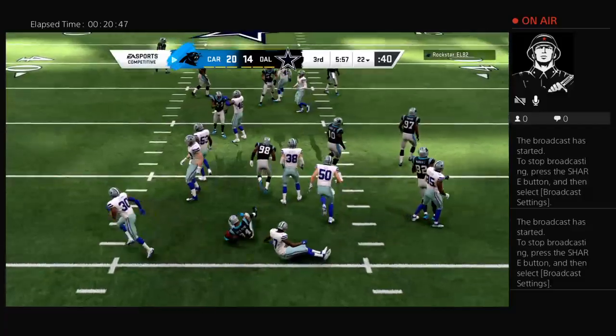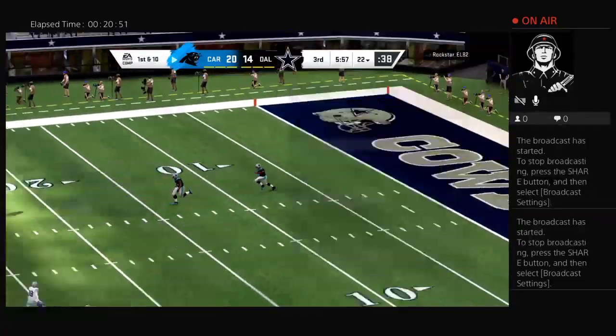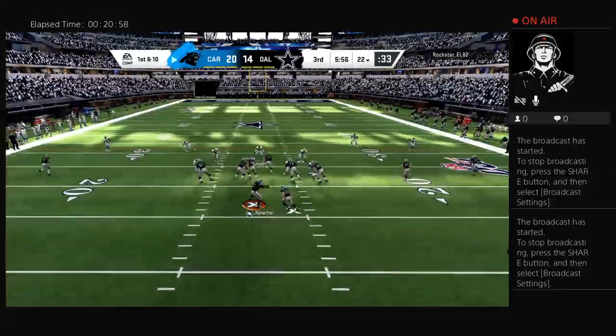And he'll get it up past the 20 to the 22-yard line. The offense now at the line, ready for their next drive. They have the lead. Now they'll be looking to extend that lead.